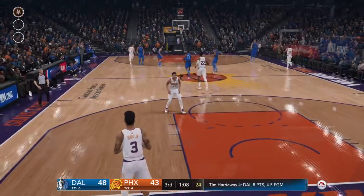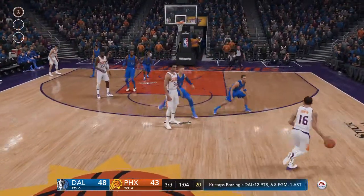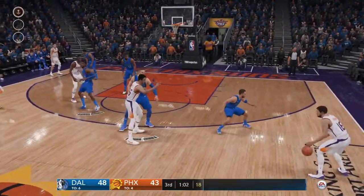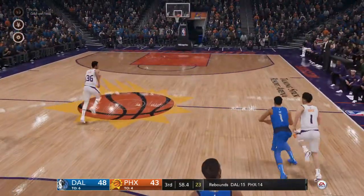4 for 5. That's what I'm talking about, Ed. It's that simple. Put the ball in the bucket. Pass stolen by the Mavericks.